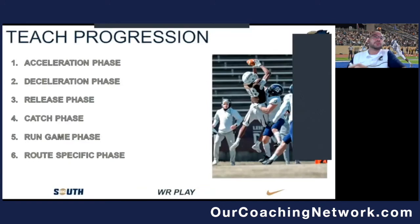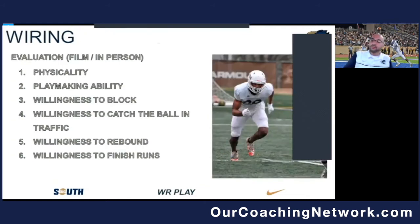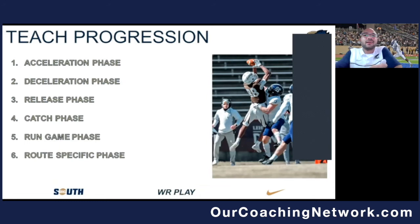So, teach progression. At the end of the day, the topic is how my evaluation process mirrors my teach progression. A little different in regards to on tape and in person. From a release phase, that's something I don't evaluate on tape when looking at recruits, because sometimes you're not coached to do it. Honestly, I really like to just see how they can defend, how they can combat some type of press, some second level collision. And then you get to number 6. I didn't have that in my evaluation phase, but that's a route-specific phase, and we'll get into that in a second.